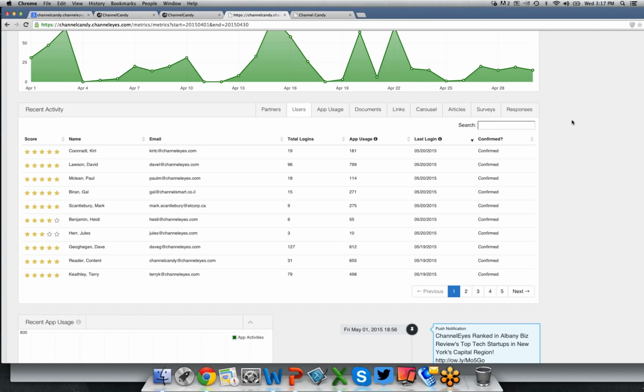Oh, here we go. Ed wants to know, how do we use the score? The score is one of our top secret algorithms that our CTO and data scientist, Dave Gagan, developed. It takes everything into account: how often the user logs in, how many activities they do while they're logged in, and puts that against everybody in all of our tenants, and comes up with a 1 to 5 star score. Is that enough information for you, Ed? If not, let me know.